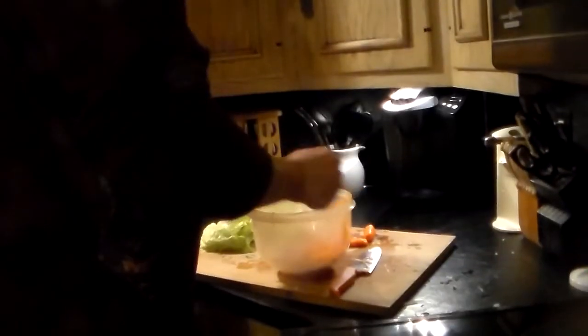Somebody said, why don't you just use a bag of lettuce? Well, guess what? They put preservatives in that my body doesn't care for, along with others. So I'd rather make it all fresh. And all of a sudden it's done, like that.